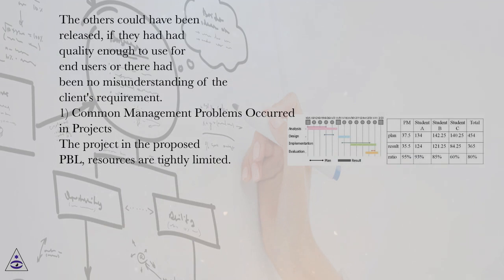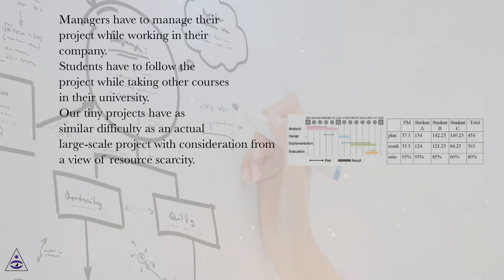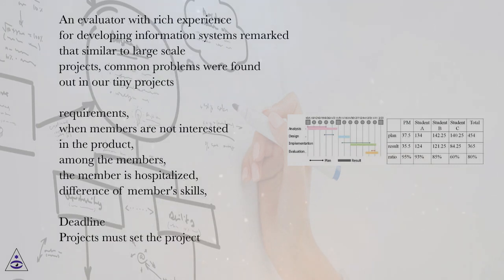1. Common management problems occurred in projects. In the proposed PBL, resources are tightly limited. Managers have to manage their project while working in their company. Students have to follow the project while taking other courses in their university. Our tiny projects have similar difficulty to an actual large-scale project, from the viewpoint of resource scarcity. An evaluator with rich experience in developing information systems remarked that, similar to large-scale projects, common problems were found in our tiny projects, such as failure to acquire requirements, lack of members' motivation when members are not interested in the product, communication gaps among the members, one of the members being hospitalized, huge differences in member skills, schedule delays, poor quality, specification changes, deadline effect, etc.